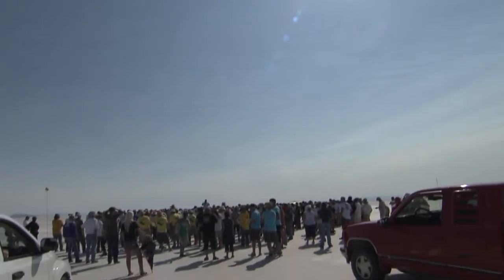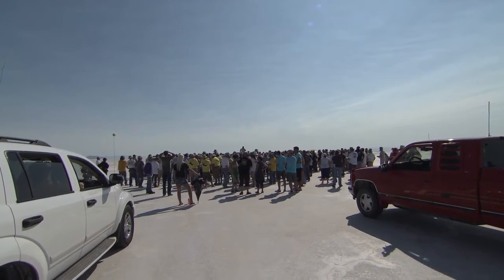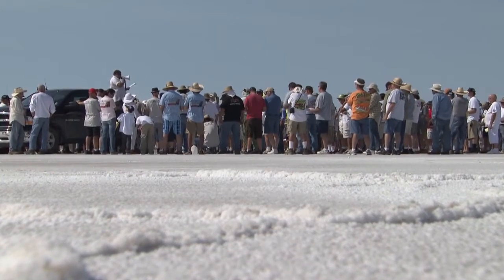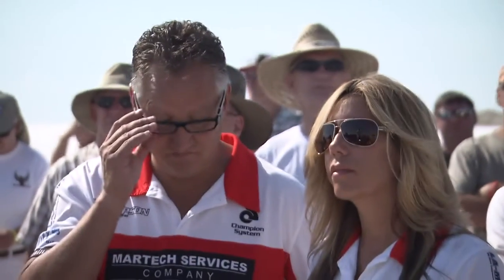At rookie orientation, every first-time racer gets instructions about how to race on the salt. "All right, so the one thing I want you to remember is at the end of a good run, the way we turn out is away from the tower." It covers rules of racing and safety. "If at any point you have an emergency, you turn in towards the tower."